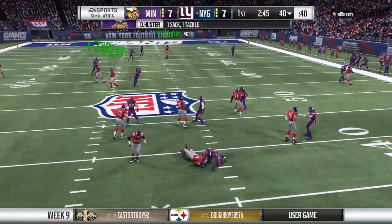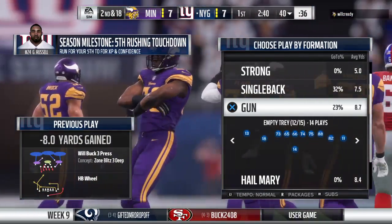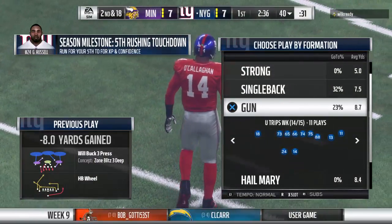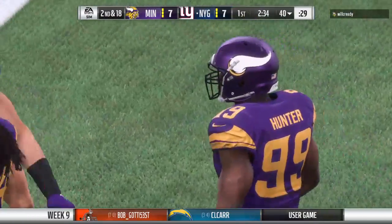The Vikings after him, and they get there for the sack. Daniil Hunter in there to sack him, and that is 10 for him now on the year. Oh, let's go, D. That's what I'm talking about, D.